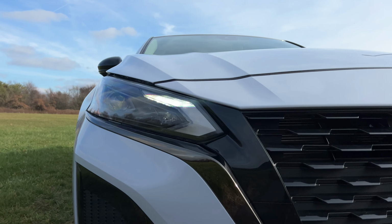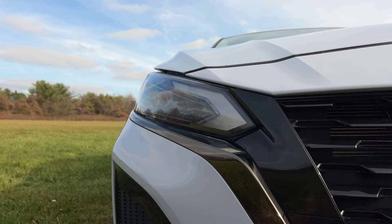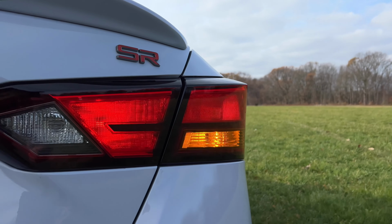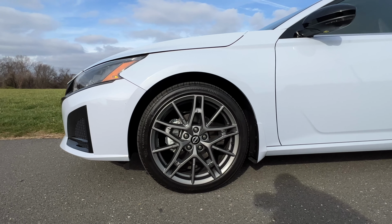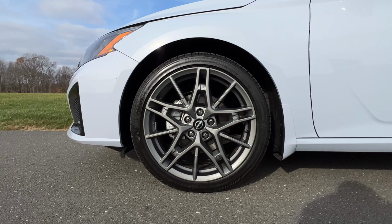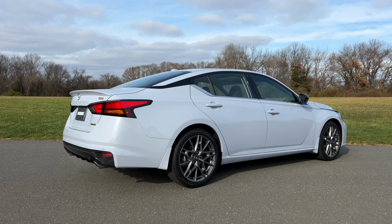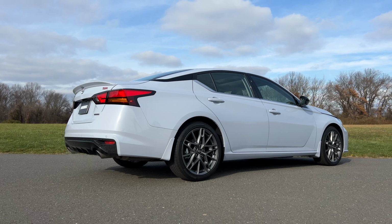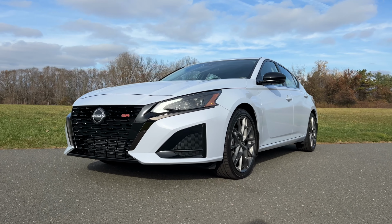For 2023, you get standard LED headlamps and daytime running lights across all trims of the Altima. However, it's still odd to me that Nissan uses incandescent taillights and turn signals, no sharp-looking LED taillights back here at all. And then the wheel sizes range from 17 to 19-inch wheels. The SR trim gets its own exclusive set of 19-inch wheels that I think look pretty cool. By the way, I gotta say, I'm really digging this Ethos gray color on my test model. I think it's one of the best looking colors from a mainstream automaker.